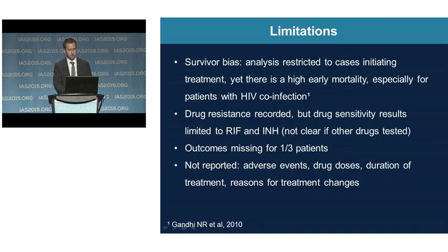Drug resistance was recorded in the data set, but drug sensitivity results were only available for RIF and INH. So if a patient was tested for resistance to, say, ofloxacin, and they were sensitive, those results would not be in the data set, so it wasn't actually clear if they were tested at all. And as mentioned, outcomes were missing for about a third of patients. We looked at baseline characteristics of those individuals without outcomes and compared them and didn't see any clear differences, although there is more missing data in that group. And then otherwise, the data set does not report things like adverse events or drug doses, duration on treatment, or reasons for treatment changes. So that somewhat limits some of the analyses that can be done.